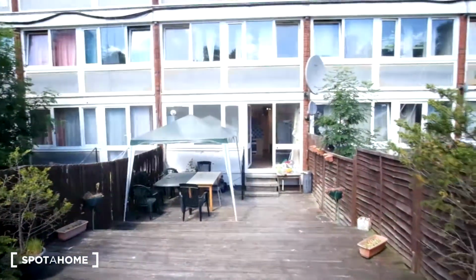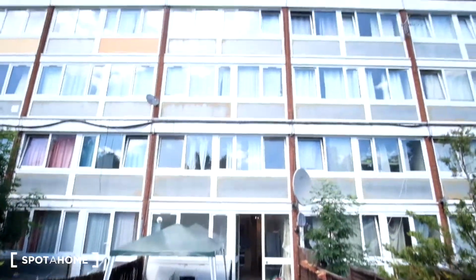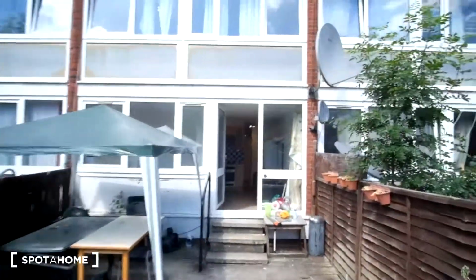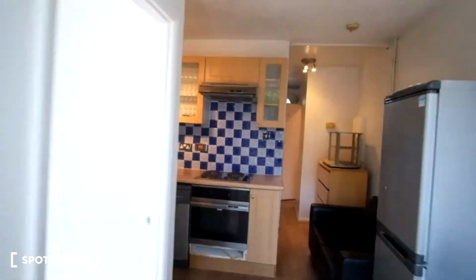So we can see it looks like this. So we are on the ground floor, and then we can see the flats above. So now we'll head upstairs to see the remaining bedrooms and bathroom.